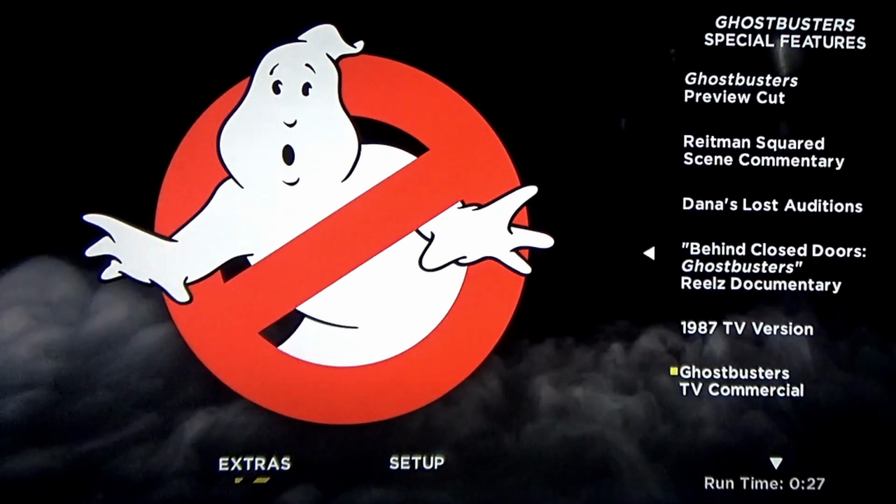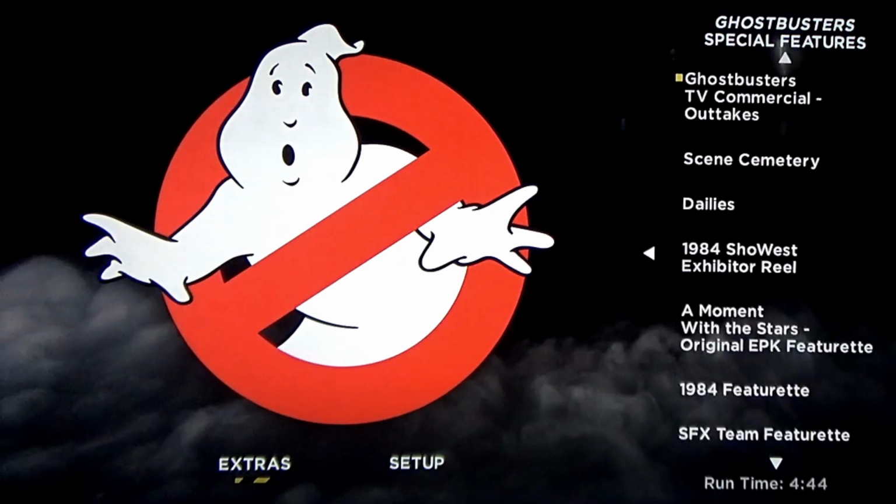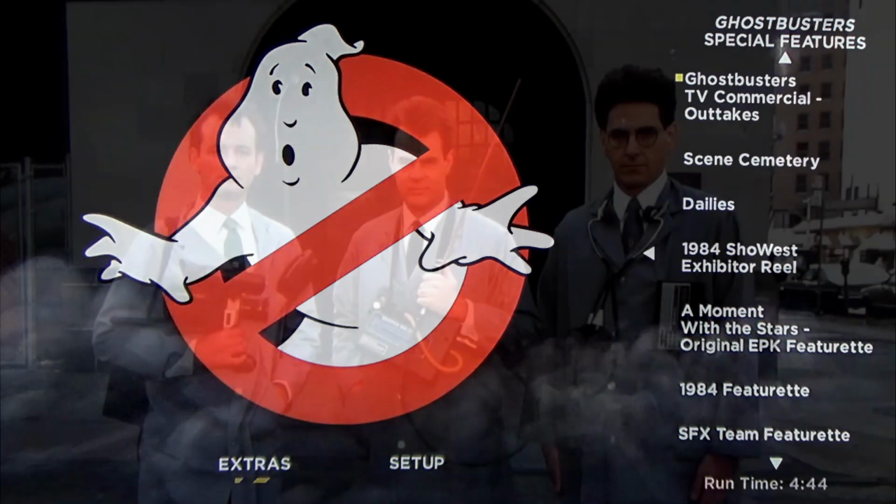And then you've got the TV commercial, which is basically just the TV commercial when they're standing outside the firehouse. And then you have different outtakes of the TV commercial, which is really cool. And in the outtakes, they use different phrases instead of Ghostbusters, just to cover them in case they couldn't get the rights to the Ghostbusters name.